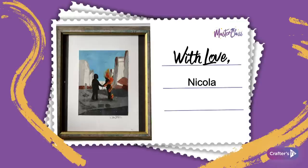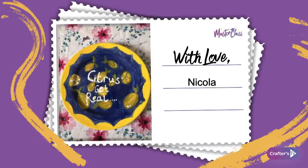Another one coming up from our amazing Nicola. She's been loving doing a little bit of pottery painting lately, and she's done an amazing plate that we're going to have a look at. Citrus, so cool. Love that. That's amazing, loving that. Wowzers. Oh, another one coming up from Nicola.